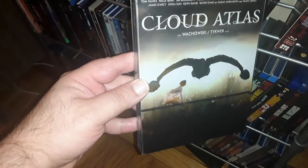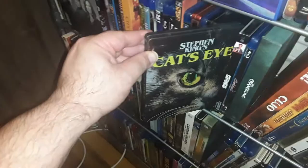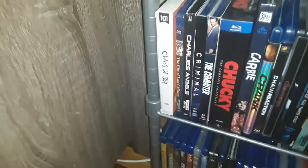Cat in the Brain, Grindhouse, and 2 of my favorite 80s horror thrillers, Curtains and Kathy's Curse. Good stuff. Looks good in a black case. Continuing on. Oh, I've got this Best Buy version of Cat's Eye. Down here, we've got Class of 84 from 101 Films. Right. Company of Wolves.